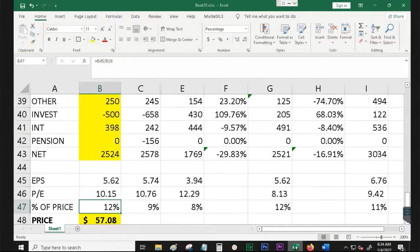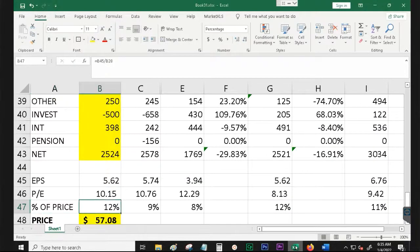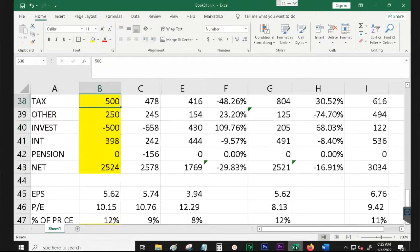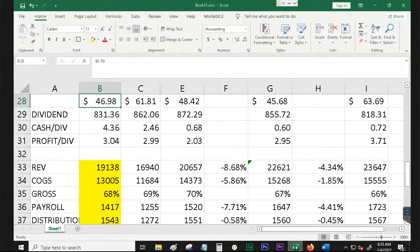We may play around with some of this stuff, but I have that at 12% of the stock price. And if you look historically, it's been 11, 12. In 2020, it got down to 8. Currently, it's at 9% of the share price. I would love, let's see, 28. Yeah, that's at the current price of 46.98.